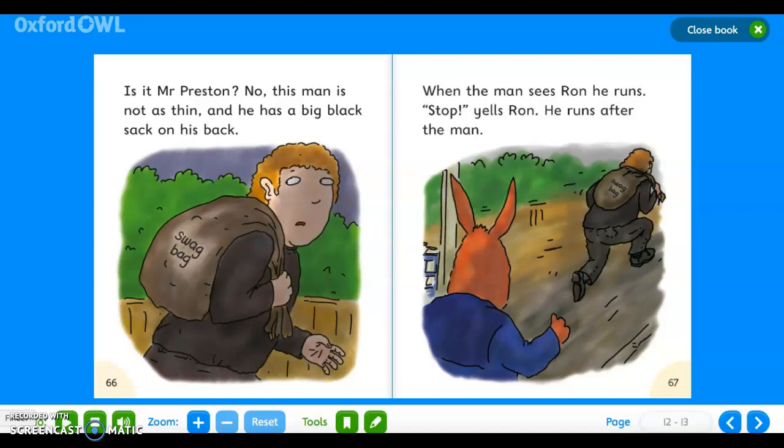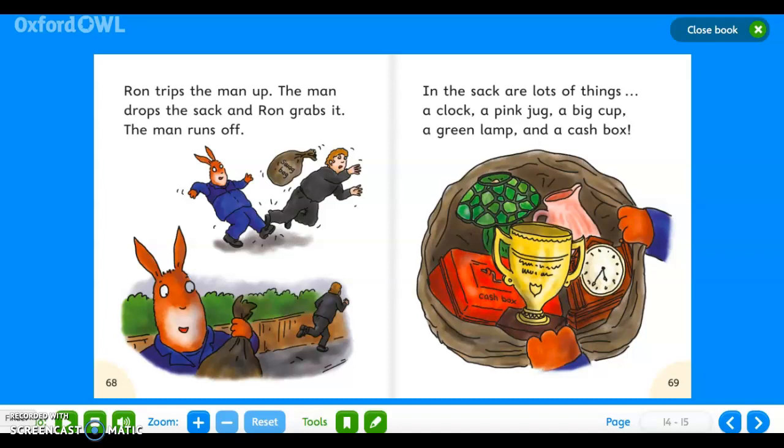He runs after the man. Ron trips the man up. The man drops the sack and Ron grabs it. The man runs off. In the sack are lots of things. A clock, a pink jug, a big cup, a green lamp and a cash box.